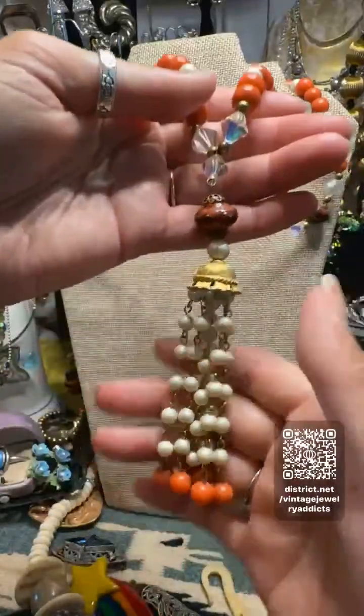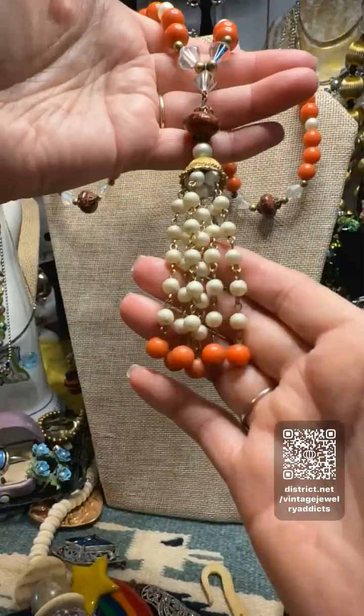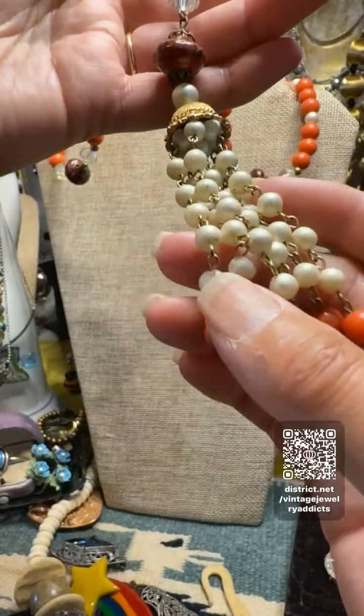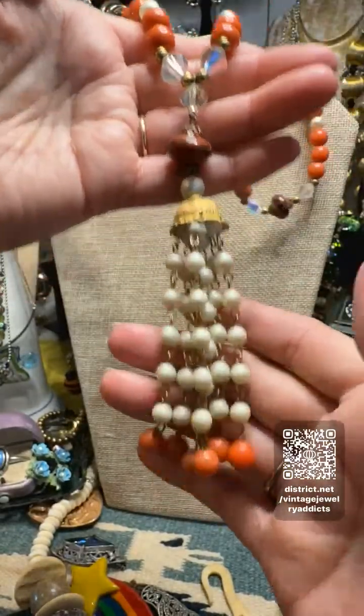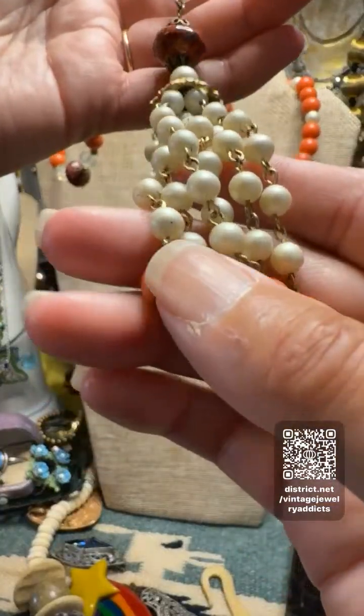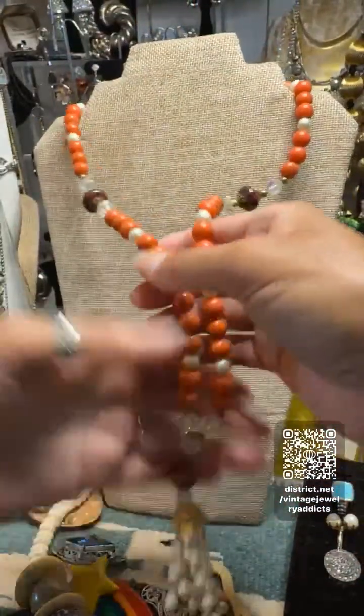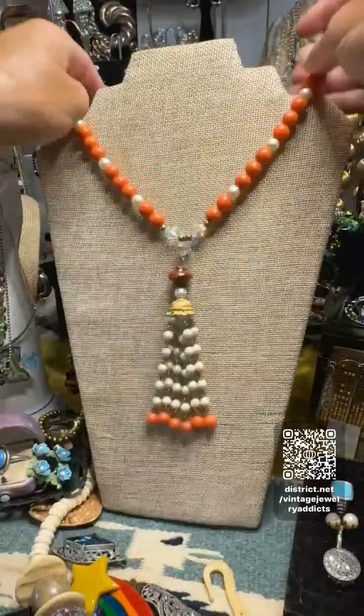Crystals, very like maybe late 60s, early 70s style. Overall looks to be in decent condition. Definitely needs a little cleaning. Hi, Sam. Welcome in. And this one I would run for 7 if anybody's interested.